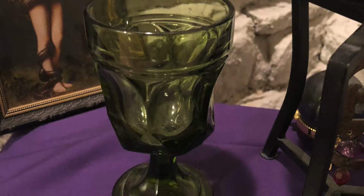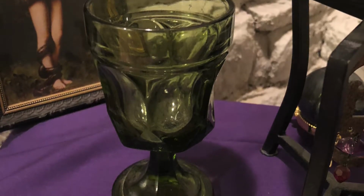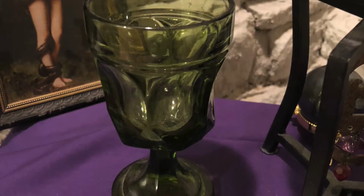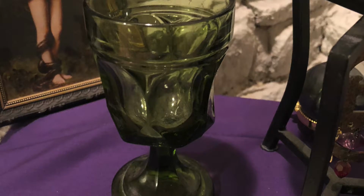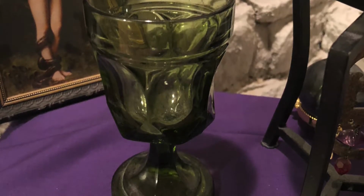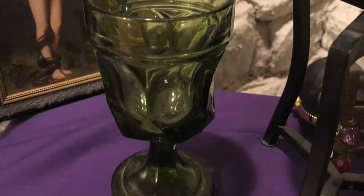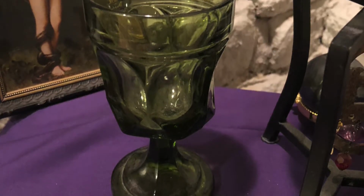Again, they sell a lot of chalices like this in Goodwill. Goodwill has a lot of beautiful pieces that are reasonably priced. So yeah, I would really recommend Goodwill for your candle holders or your cups or your glassware.